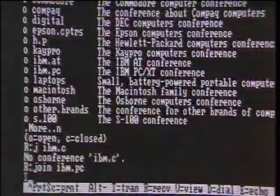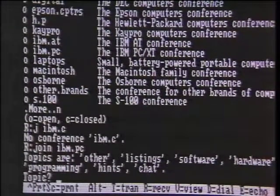You need to join it once, and from then on you are a member of it until you choose to resign it. So you can be part of it without actually being online. Right. And the system keeps track of the fact that you are now a member of the IBM PC conference, and you see here a listing of topics within it. The discussions are further broken down within IBM PC, so that you see software and hardware and so forth.